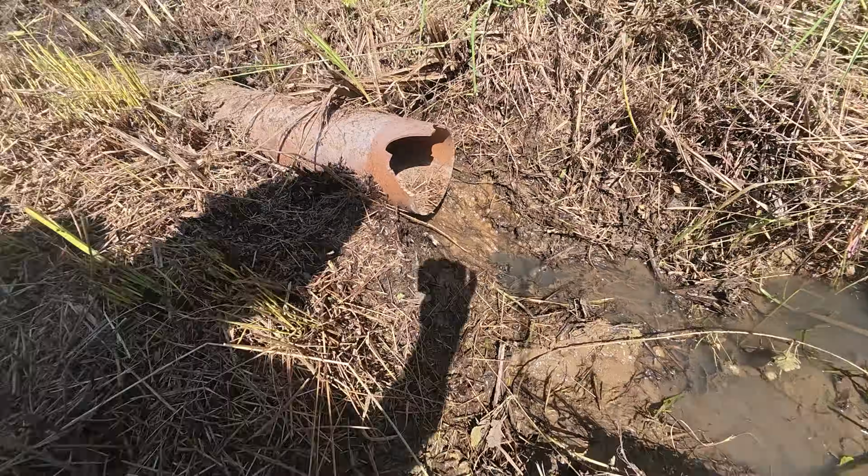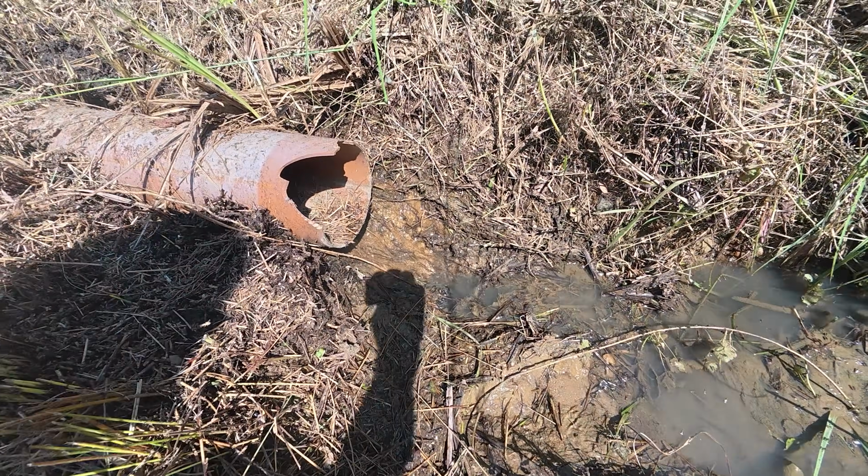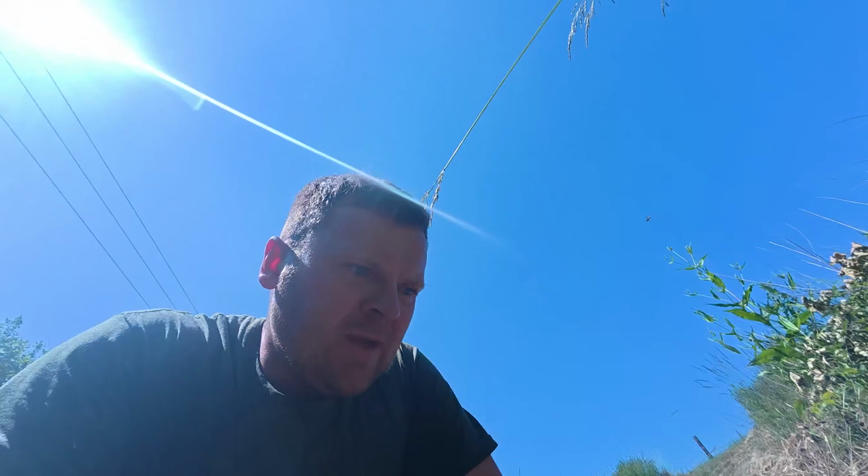Quarter of an hour has been and gone since I put the first bag in. And when I just looked just now, there wasn't an awful lot of change. I don't know if it's slowed or not. It's still running, as you can see. But I'm gonna go back to the mill, get a bucket of water, and just see how the Bentonite reacts when I put it in water.